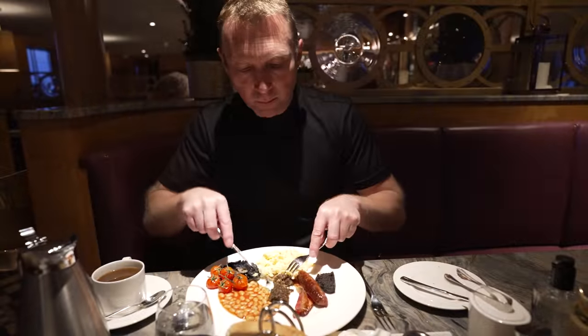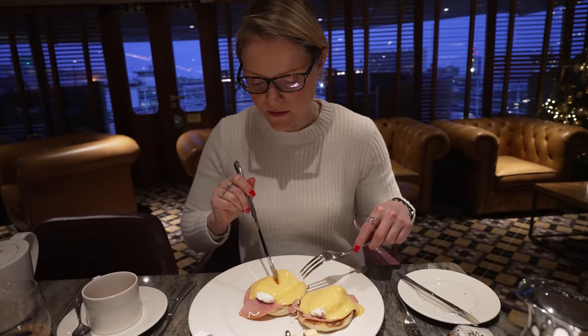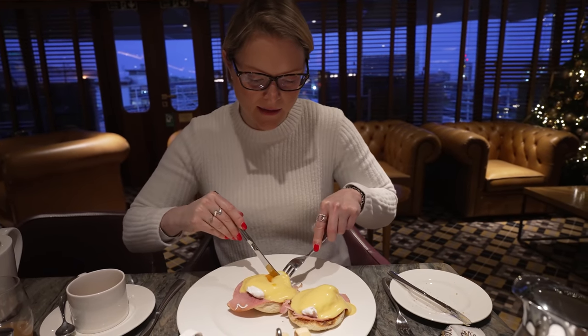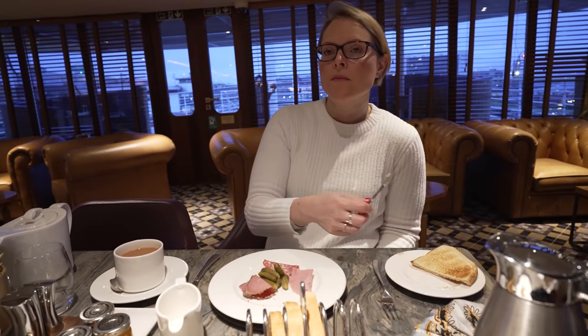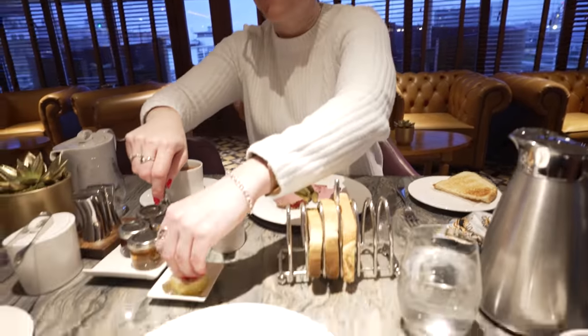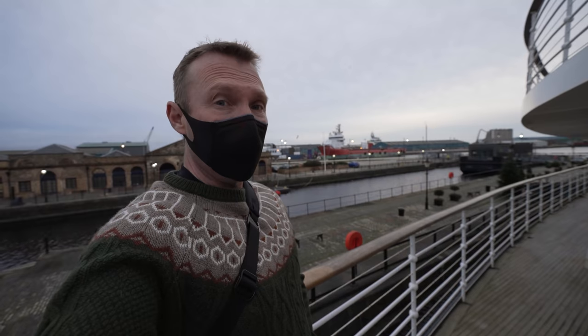Yeah, it is. Haggis. Because who doesn't like haggis for breakfast? That looks really good, actually, doesn't it? Oh, yeah. I love Eggs Benedict. Absolutely love it. So that's our main breakfast done. So we've got some charcuterie. Nice bit of meat and cheese to go with our toast. Yeah, it was a really nice breakfast.